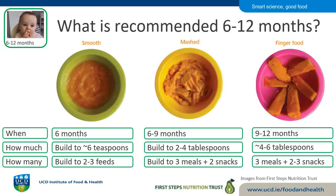So that it's something that the baby can manage. At 6 months, you're introducing that first food, and you're aiming to start with a couple of teaspoons, and you build that up gradually to about 6 teaspoons. And when a baby is able to take about 6 teaspoons, you're then moving on to maybe an additional feed that day. So you slowly introduce and build up.